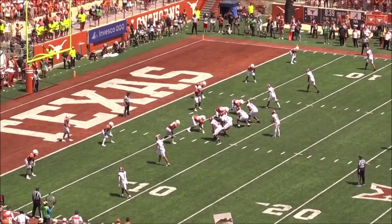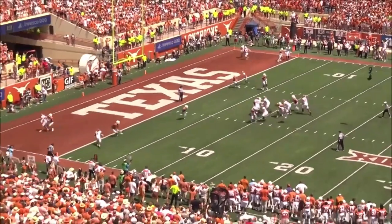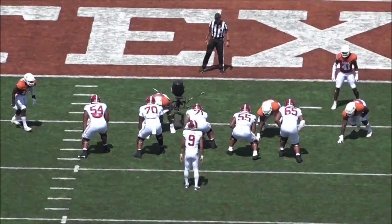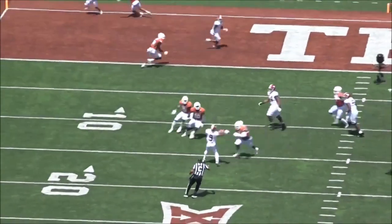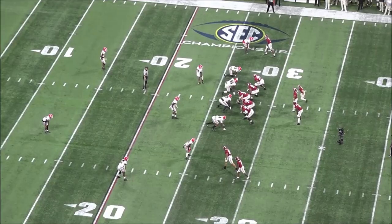As we transition here to the Texas game, you see it again, but this time he's throwing back across his body to Jahmyr Gibbs in the back of the end zone for a touchdown. Just incredible awareness from him. His ability to play sandlot football and just make plays is really untouched and unseen from any other player in this class. He does it on a consistent basis.